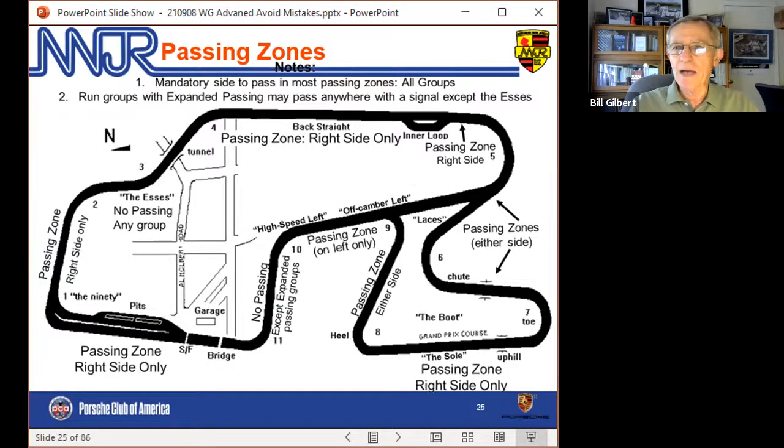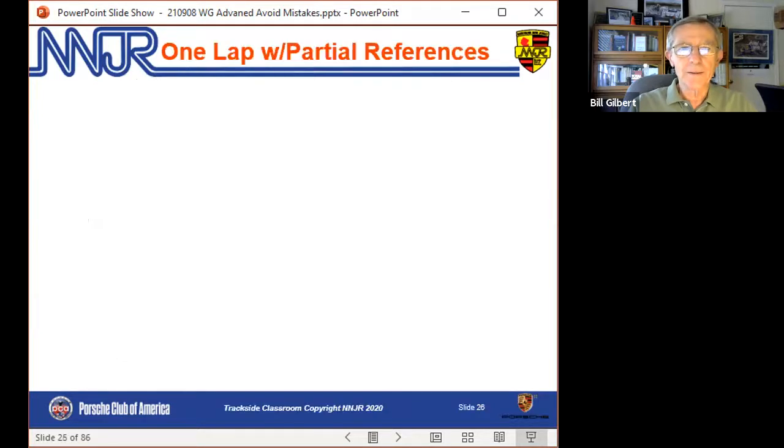A reminder about passing zones. These will be in the track pack. Most Watkins Glen passing zones are mandatory sides. That includes expanded passing. Back straight's only right side, the Sole is only right side, and so on. No passing in the S's in any group, including expanded passing.